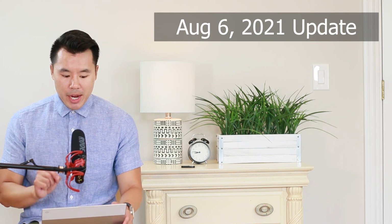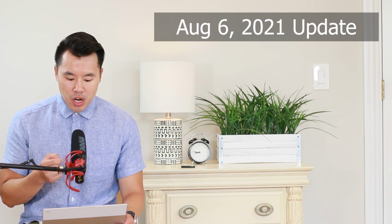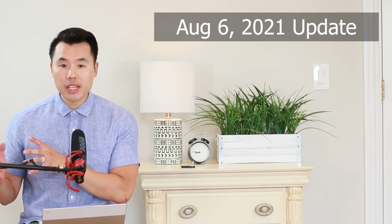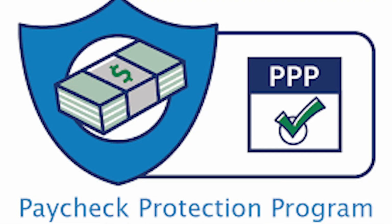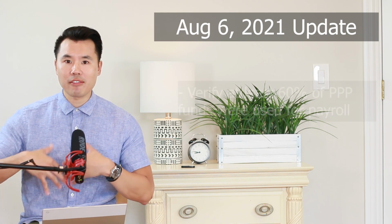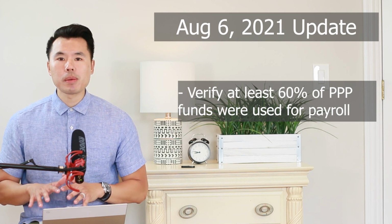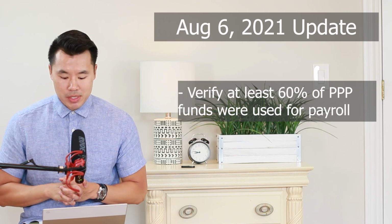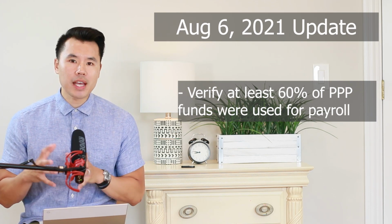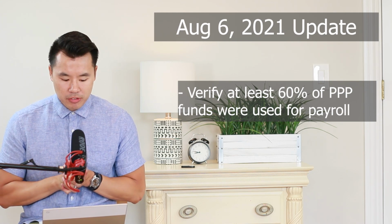Please remember to refer to your payroll reports and forms, like the 941, to make sure the covered period you select, whether it's 8 or 24 or the 8 to 24 weeks, had enough payroll to cover at least 60% of the PPP loan amount, right? Remember, that's the threshold to have your PPP loan forgiven completely, is to have spent at least 60% of the PPP funds for payroll purposes. So check those 941s to make sure that you had enough payroll during the covered period which you select to have that PPP loan forgiven.